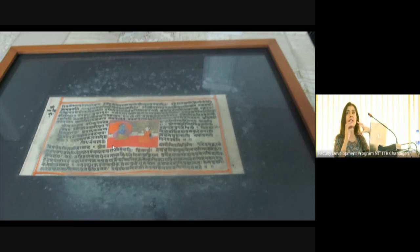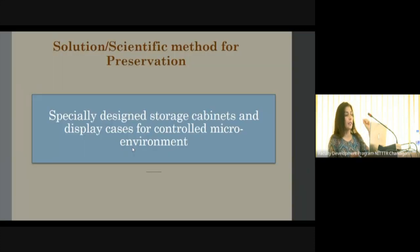So the humidity is trapped inside, and the fungal spores which have entered it found a good substrate to grow upon, and the food also. Now, these were the problems in the archival material. Solutions and scientific methods for preservation.